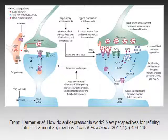Recently, 3 uniquely rapidly acting agents, the NMDA receptor blocker ketamine, ketamine's S-positive enantiomer, S-ketamine, and brexanolone, a neurosteroid progesterone derivative that allosterically enhances GABA-A receptor transmission, have been introduced. This has required reassessment of the basis for antidepressant actions.